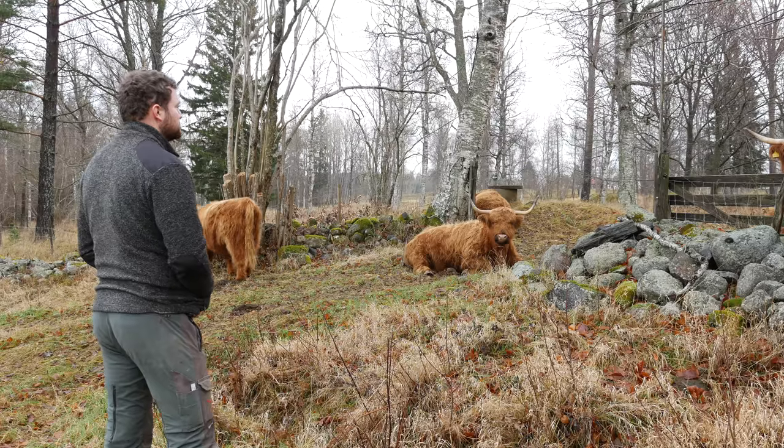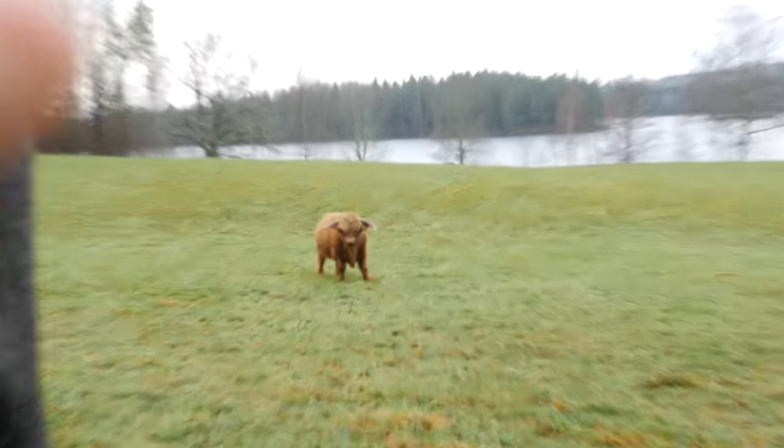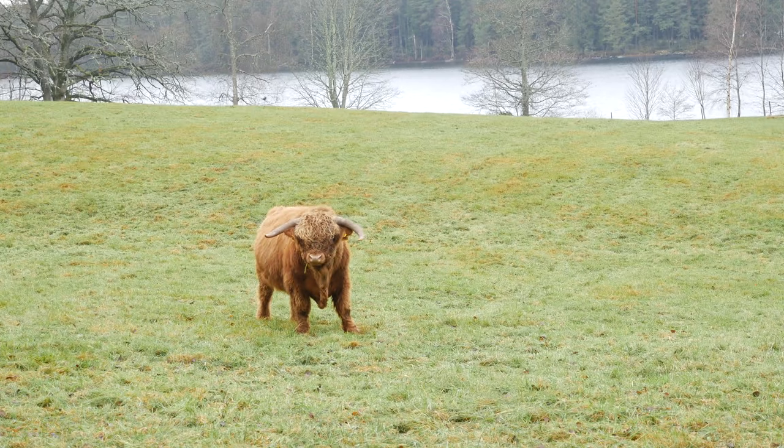What are you guys up to? Look at the bull. He's kind of standing there as if he was going to charge towards me any second.